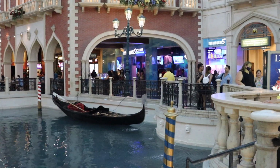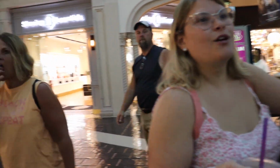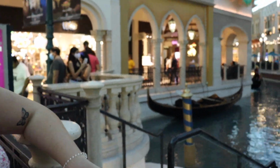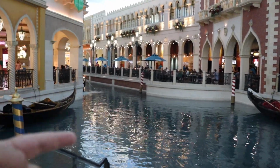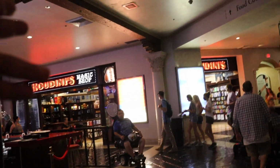Like they have the ice bar, they had the Fat Tuesdays that was over there, and it's just a bunch of little stores all over the place. It's like a mini mall, like Lexi said. It's the Grand Canal shops. So yeah, it's the Grand Canal shops, and it is gorgeous. But we need to find our way back to the Venetian because we're in it. We need to find our way back so we can get to our room. Well, to the pool.